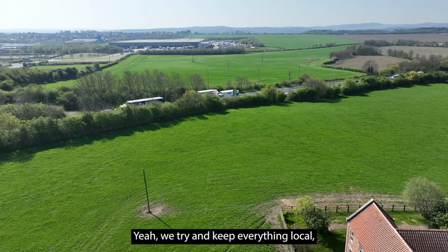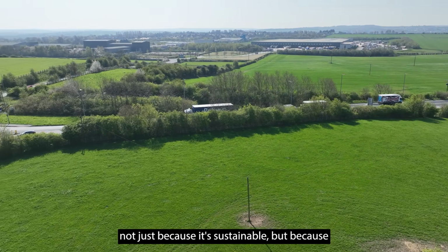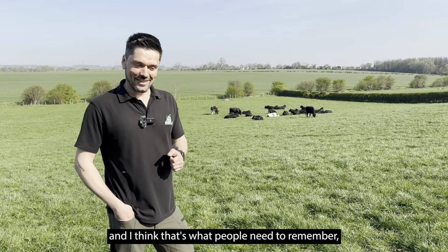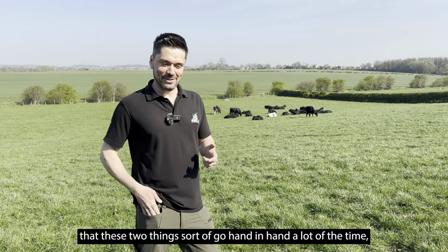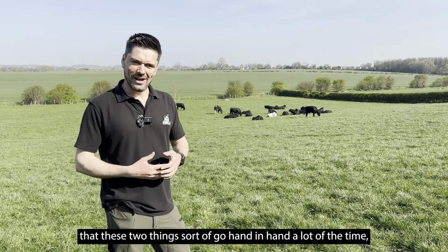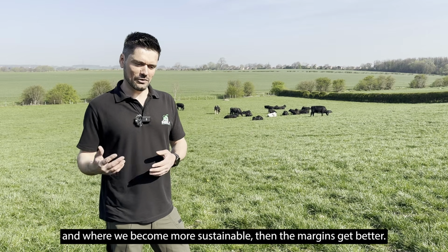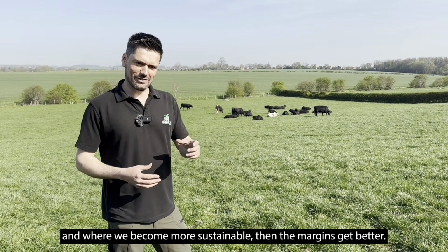Yeah, we try and keep everything local, not just because it's sustainable, but because that's usually what ends up being profitable. And I think that's what people need to remember, that these two things sort of go hand in hand a lot of the time, and where we become more sustainable, then the margins get better.